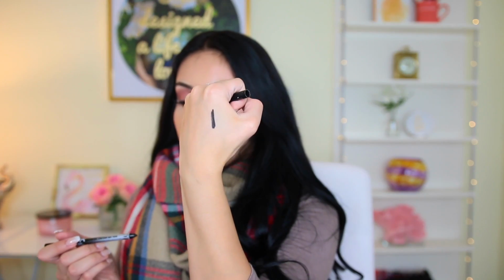Then I have the NYX Jolie Black Gel Pencil Liner. This one's in the shade Pitch Black, and I don't like this just because this, again, is very pricey, and when you swatch it, it's really black. But when I actually went to apply it to my waterline and my upper lash line to tightline, I had to build it up and build it up and build it up, and it doesn't last at all.